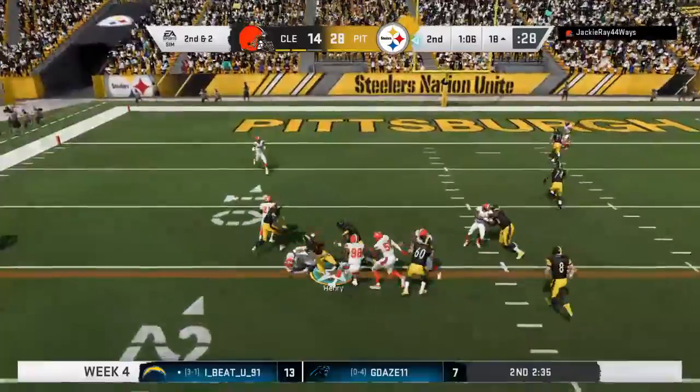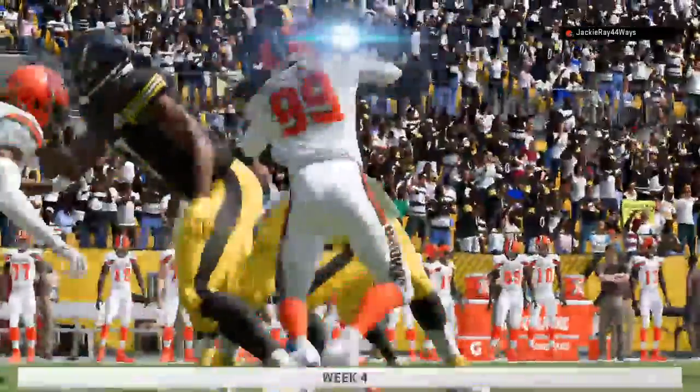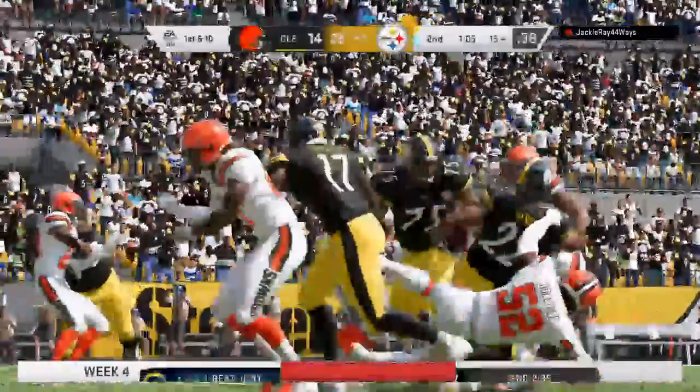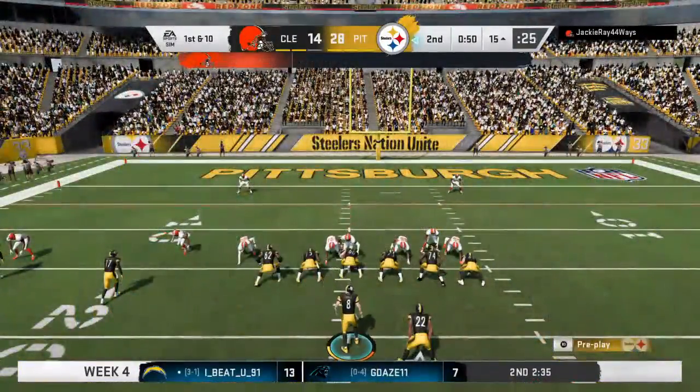Now a handoff to Henry. And on this one, he'll get to the 15-yard line. They'll get 3 as the drive continues. It's a first down. Here we go.